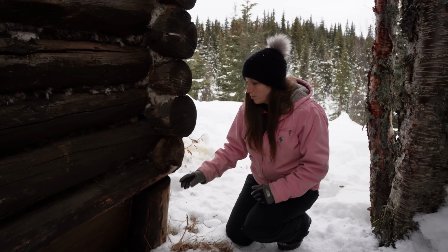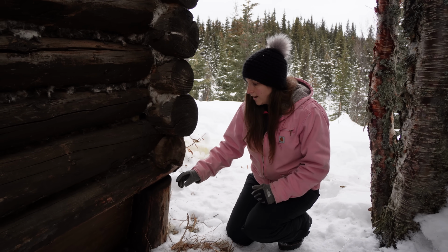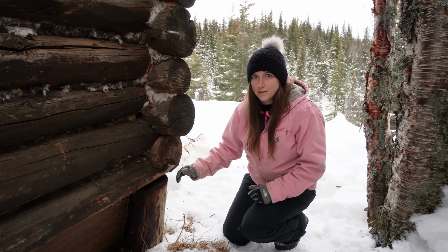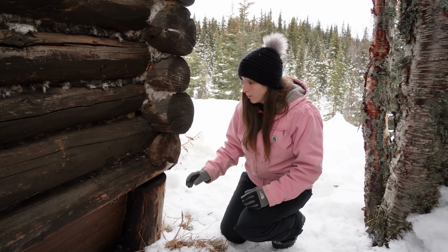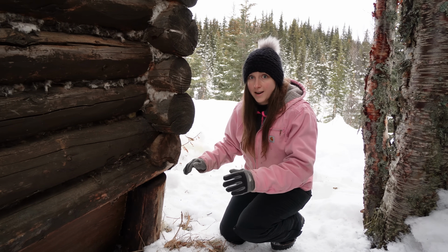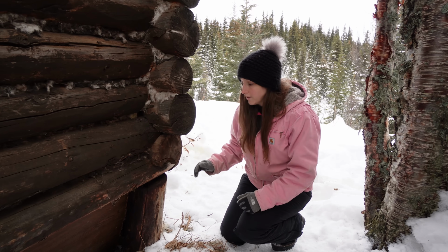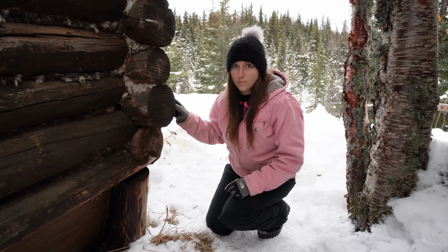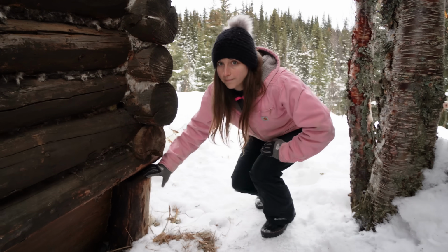This entire cabin is built on untreated tree logs, and unfortunately they have not fared well. In a lot of places they're rotting and just completely falling apart, and it's caused the cabin to sink down so far in some of the areas, and in some spots it's even sitting in the mud. Let's go check out one of the worst foundation posts and I'll show you what I'm talking about with the rotting.